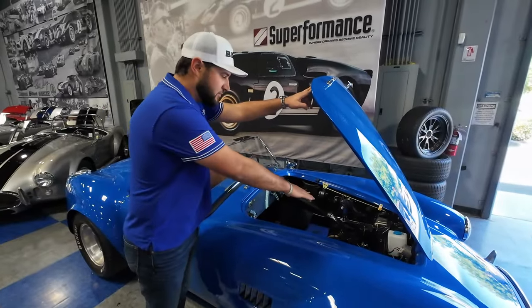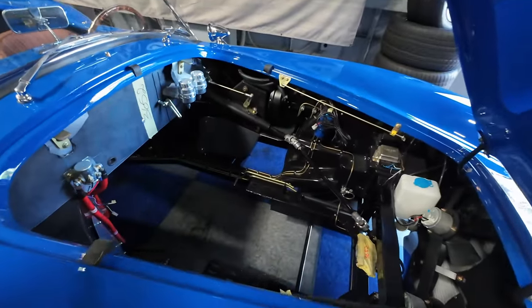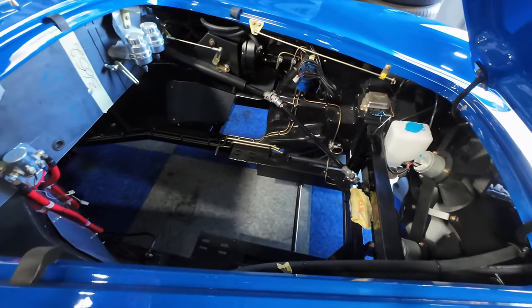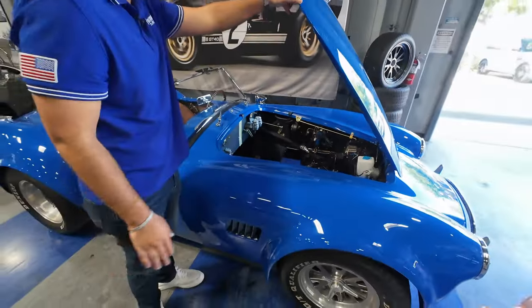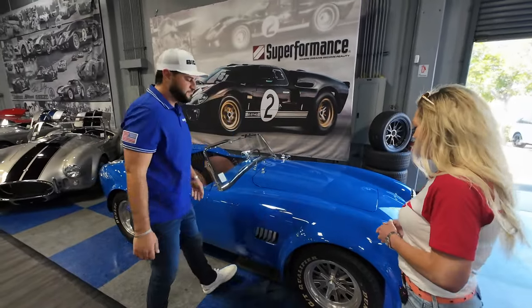You can see a radiator's installed, there's brake lines that are already run, hoses, electrical components. It truly is choosing the power plant that you want, going that route, having it installed and completed. Almost plug and play, as close as we can make it so that it's quick and easy to get it finished up. Wow, now that's a beautiful car.